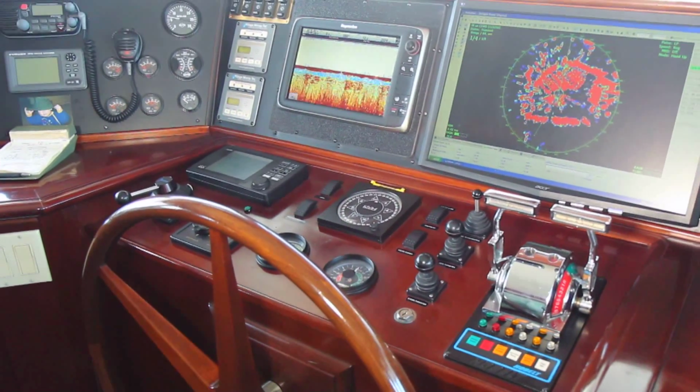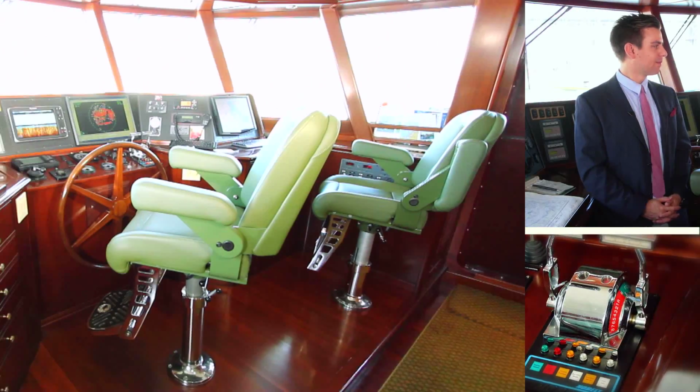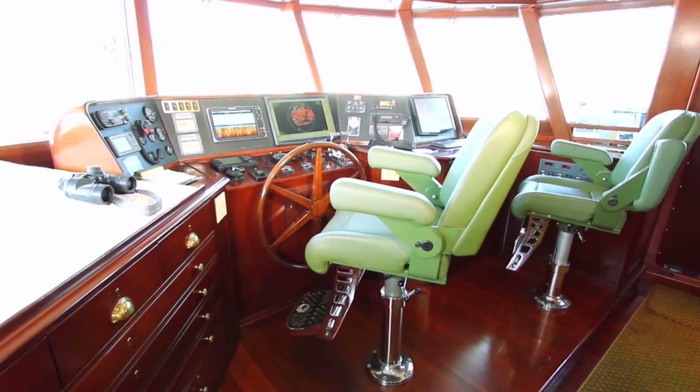There's only so much autopilot can do. That's right. The autopilot does not see rocks. No, I guess not. It's not like driving a car. A car you pretty well have to stay there and watch all the time. Yeah. But it's not all that different.